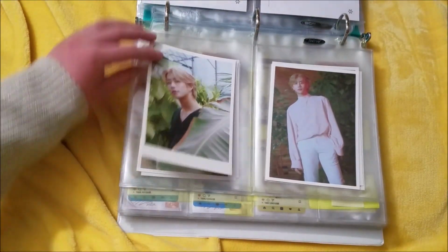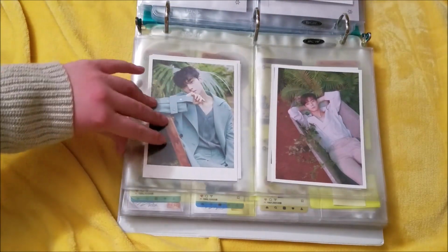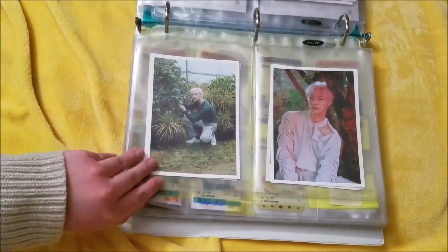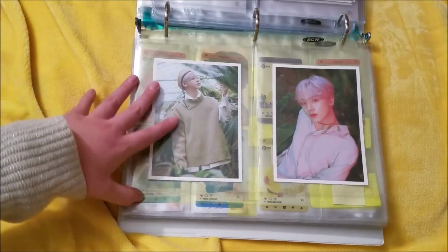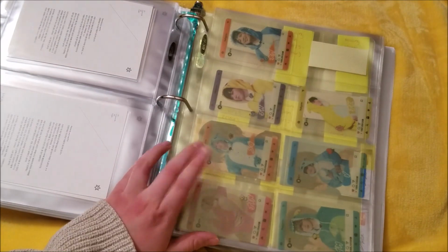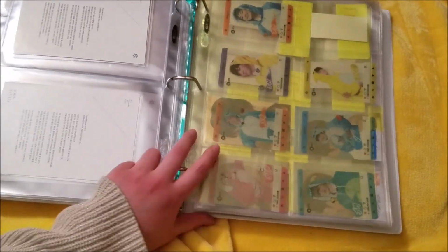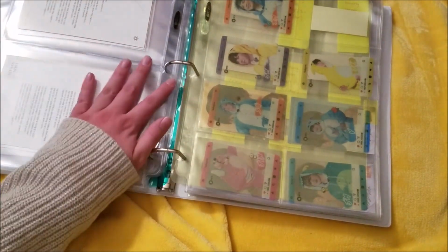So we have Myungjun, Jinwoo, Dongmin, Bin, Minhyuk, and Sana. And so that is all I have for Astro right now, because Rise Up and All Light are the 2 comebacks that I've spent with Astro since I started standing them, and I want to continue collecting those before I move on to their older albums.